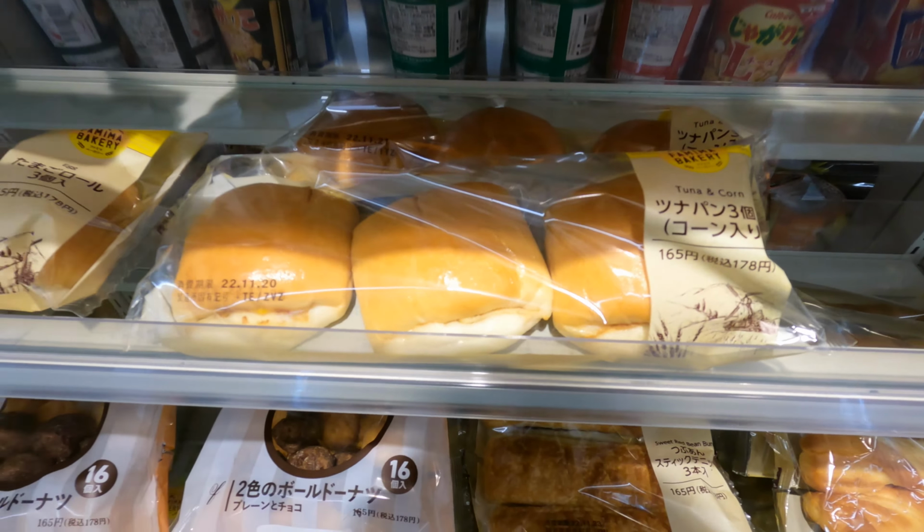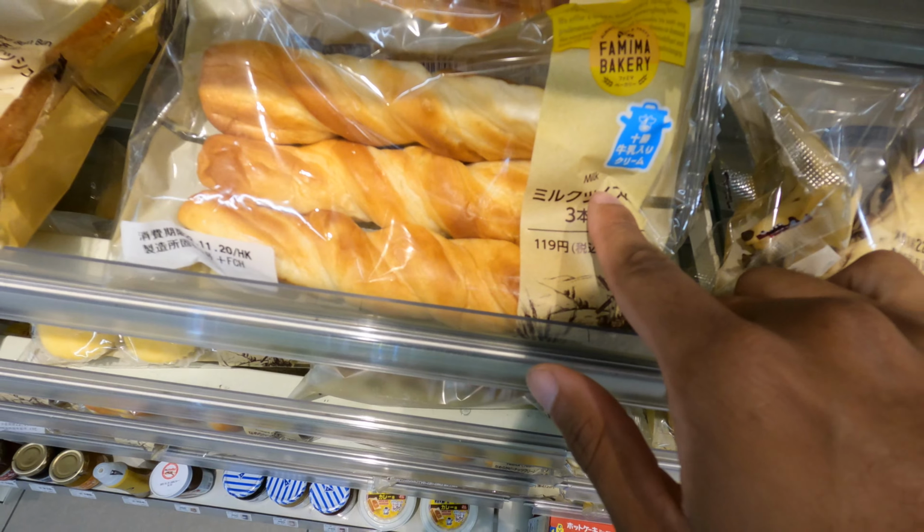I would have to say, because I kind of walked around a little bit, the things they have here are definitely a little stranger than 7-Eleven. For example, tuna and corn. Even the names are kind of weird. Like this is just called milk. How could this be milk?